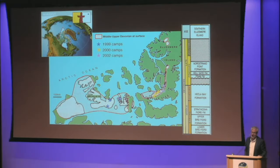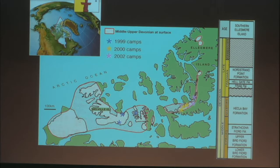This is a colorized version of a diagram from Ashton Embry's paper. So on the upper left here, we're in Nunavut territory. There's the flag of Nunavut in Canada. There's the North Pole where my pointer is. If we zoom into Nunavut, right here, there's Ellesmere Island. You can see, it's this big island where my pointer is now on the right.